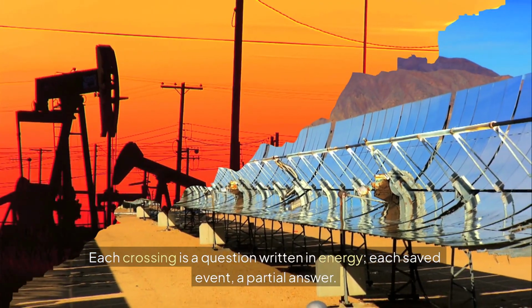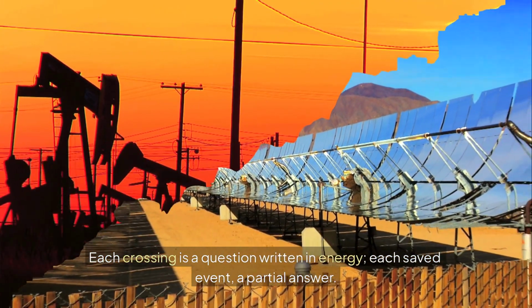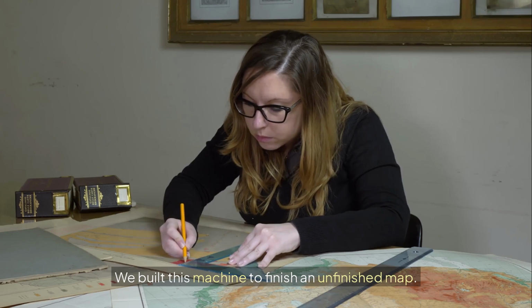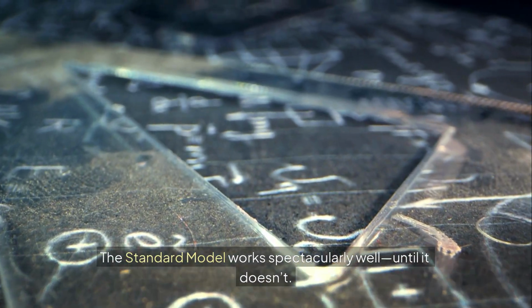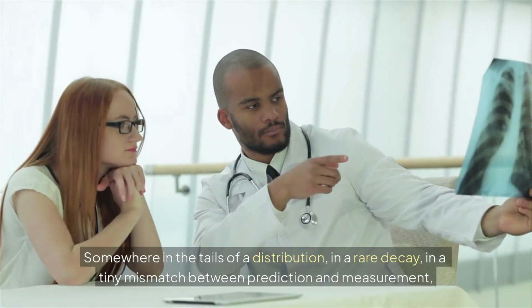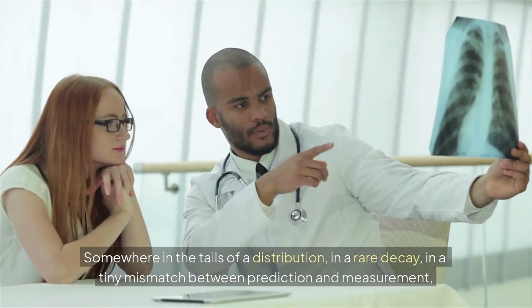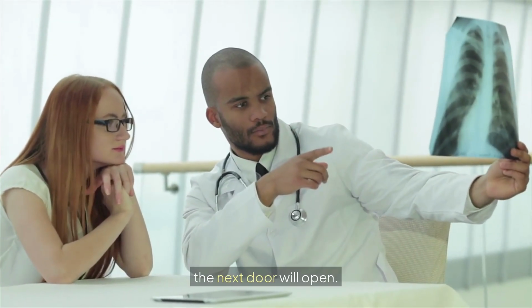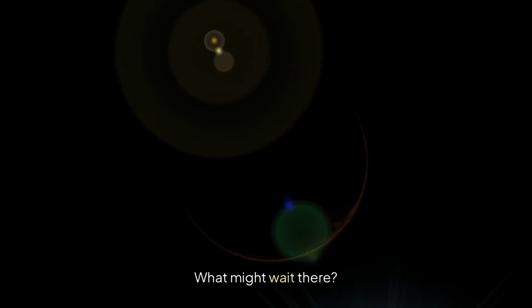Each crossing is a question written in energy, each saved event a partial answer. We built this machine to finish an unfinished map. The standard model works spectacularly well until it doesn't. Somewhere in the tails of a distribution, in a rare decay, in a tiny mismatch between prediction and measurement, the next door will open. What might wait there?